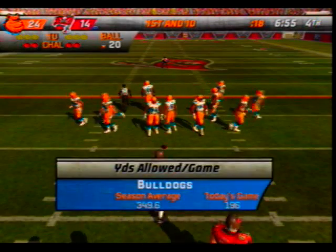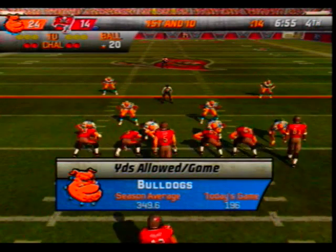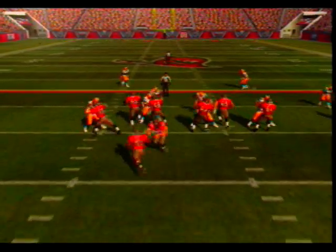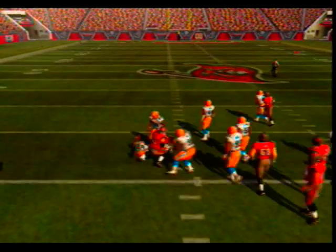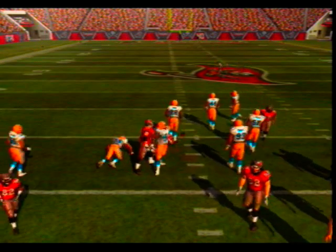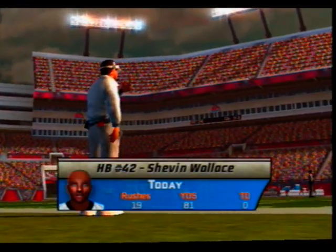First and 10. Ball on the 20-yard line. Reiner sends a man in motion. He gets the carry. Quick is there for the tackle at the 28-yard line. Pickup of about 8. Gain of 8 on the play.